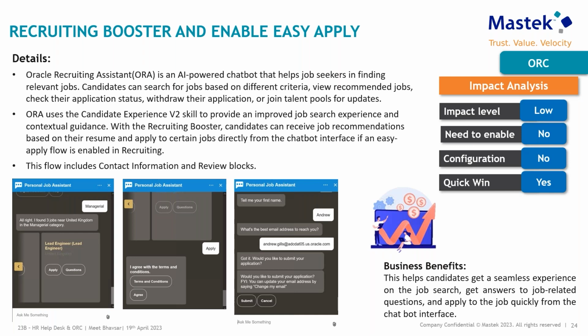But assume the same kind of functionality, but it lets you apply for a job, which is very, very quick. As a candidate, I would definitely love it. As you can see on the screen, the first screenshot says I'm searching for a managerial kind of job. It gives me a few options, and I think I might be good as a lead engineer.